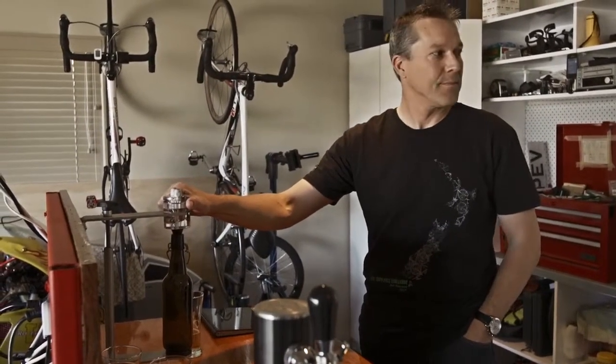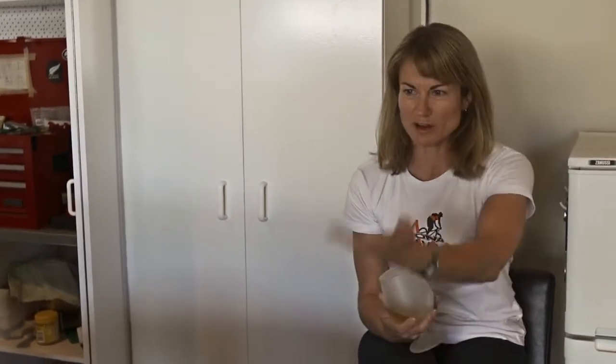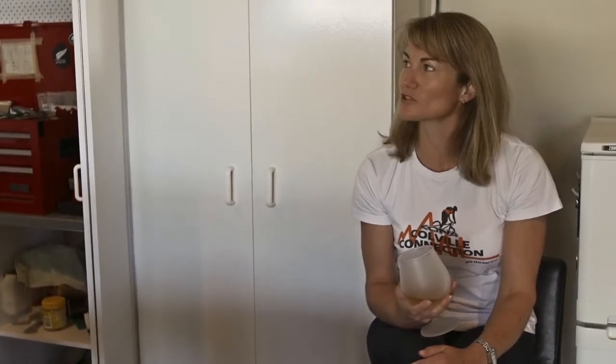Yep. There's no homebrew taste. I think with homebrew beer normally you can smell it and it tastes amateurish. This is not amateurish. It's straight out of the tap. You could have been at a bar drinking it. It's that sort of quality of beer, which is great.